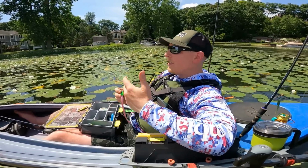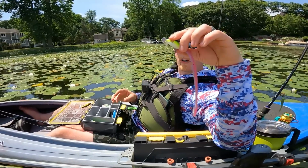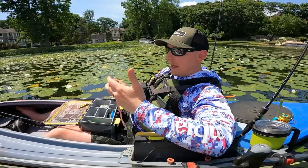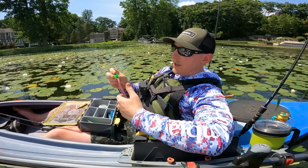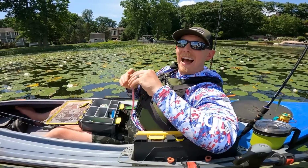I got some hits on it, so I know it can catch. I will say this, I might swap this out for a smaller, longer treble hook, 100%, and I think you'll probably get a lot more bites. Now, you also have to go, I think, with a shorter worm here. I should have bit this off and gone shorter, but I really wanted to go for the snake. I really like this bait.